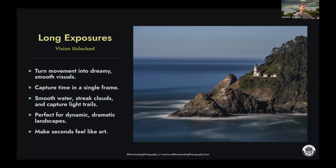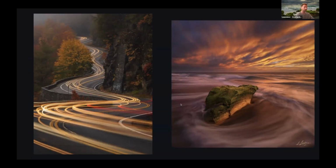And again, long exposure photos can smooth out water. They can create car trails. They create motion. They can make things dreamy. The photo you see on the left is a 2 minute photo, while the image on the right is a 2 second photo. And they're both long exposures.